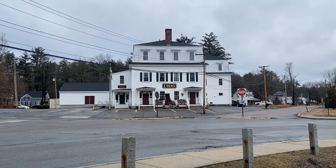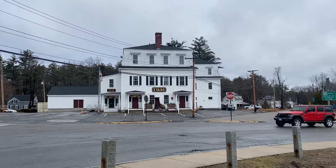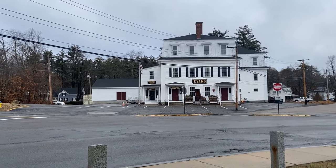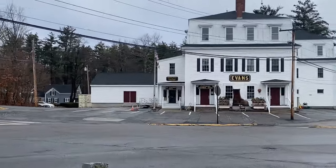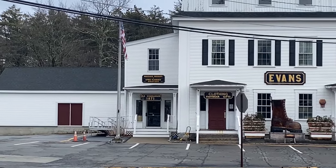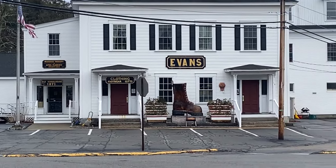This old building, Evans Clothing, it says clothing footwear, but look at that giant boot over there. The sign says Old Schoolhouse, 1871. Man, that boot is huge.